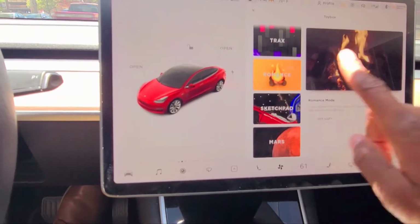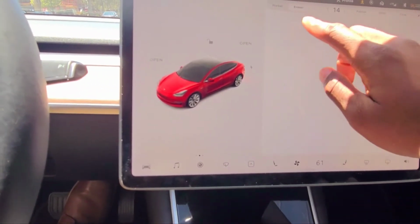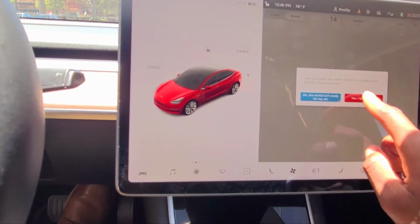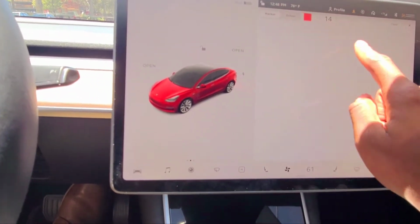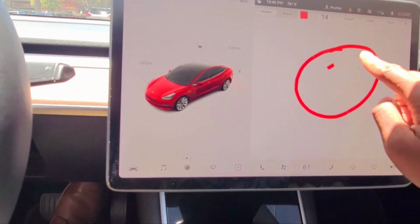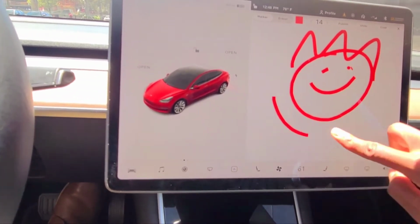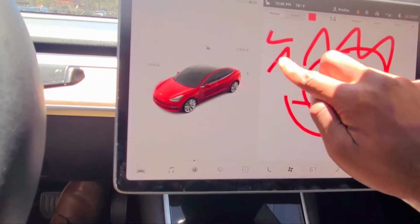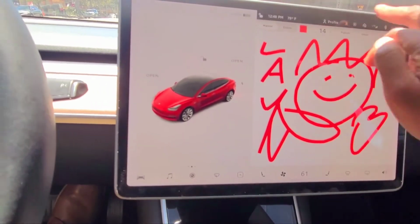If you're an artist as well, you can sketch. Here's some sketching. So let's see here. You can actually go here. So cool. Look at that. You can start drawing. You can get really complicated. I'm just doing something very simple, but you can actually really get into it. So cool. So much fun, dude. This is so much fun.